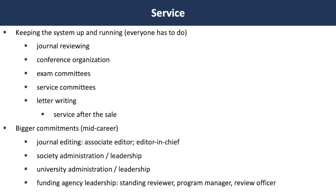But then if you get an upscale car and you take that to service, then it's like you're in an airline lounge while they do the service on your car. And that's why this is service after the sale.